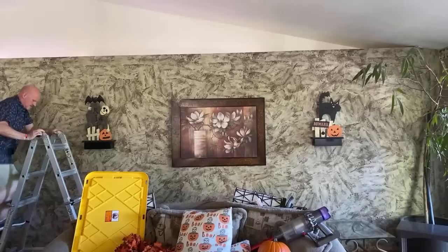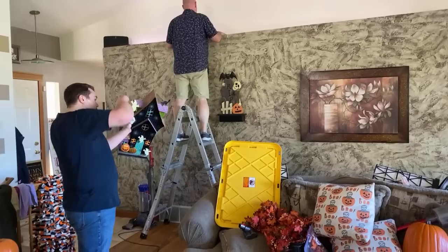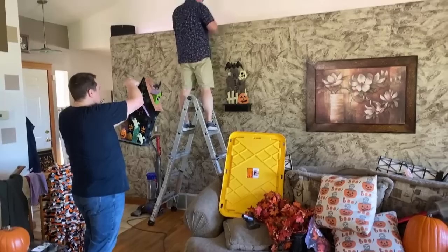And so here's the nice thing on Halloween decorations, fun fact, you don't have to dust anything, because it's supposed to be looking like that. Dusty and old. Why is that on there? Well, we won't see that, will we?